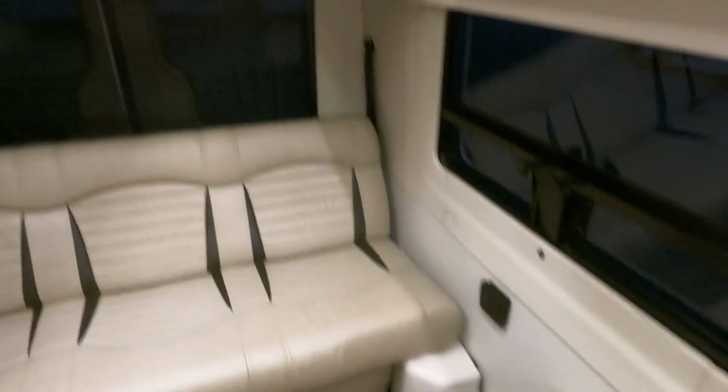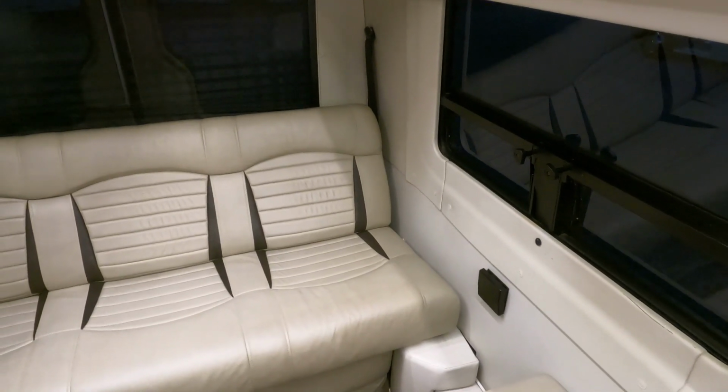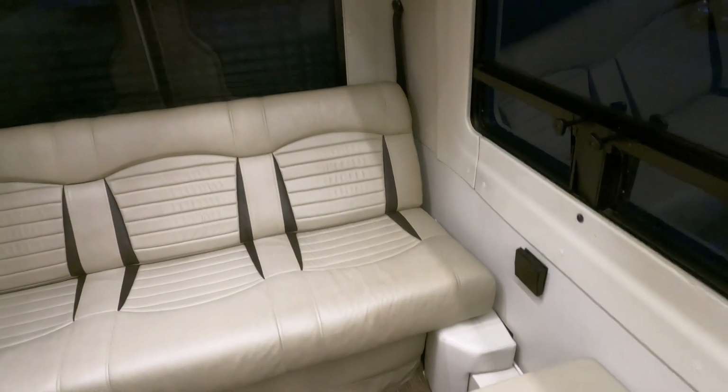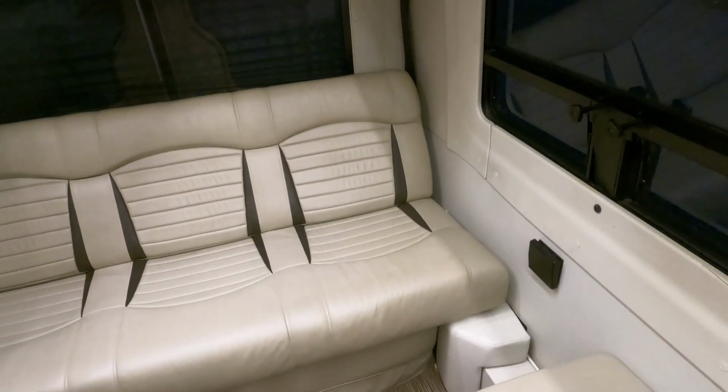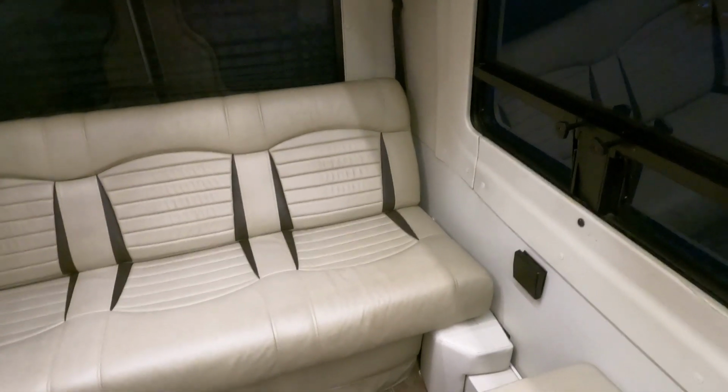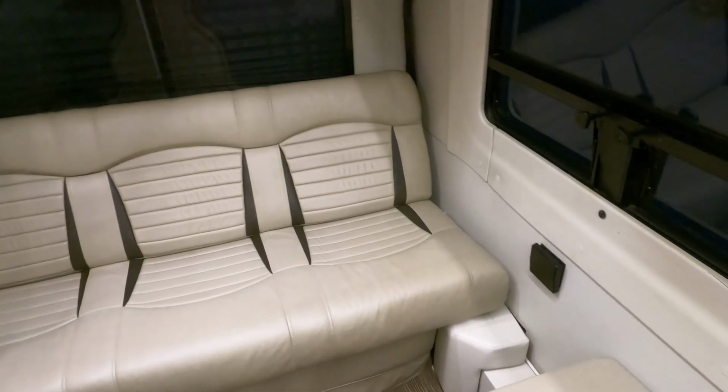This unit, $79,900 haggle-free firm, by the way. We guarantee the generator to run and put out. We guarantee the refrigerator to get cold. We guarantee the air conditioner on top to get cold. And, of course, we guarantee it to run and drive like it's supposed to. This thing runs and drives like a dream. So, that being said, everything else is sold as is. And that's how we keep our prices low.